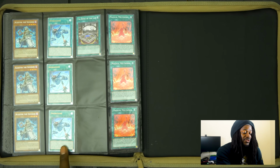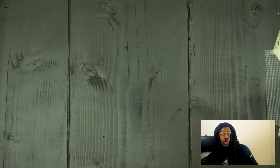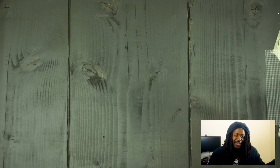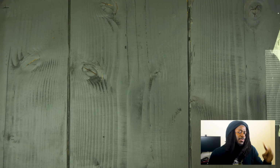I got these invocations from a really good friend of mine, and I appreciate him for that. I hate that he got me Italian ones. I prefer English cards over everything, but they've grown on me. I like them. But that's it for the deck cores. Now I think we can move into the spell binder.